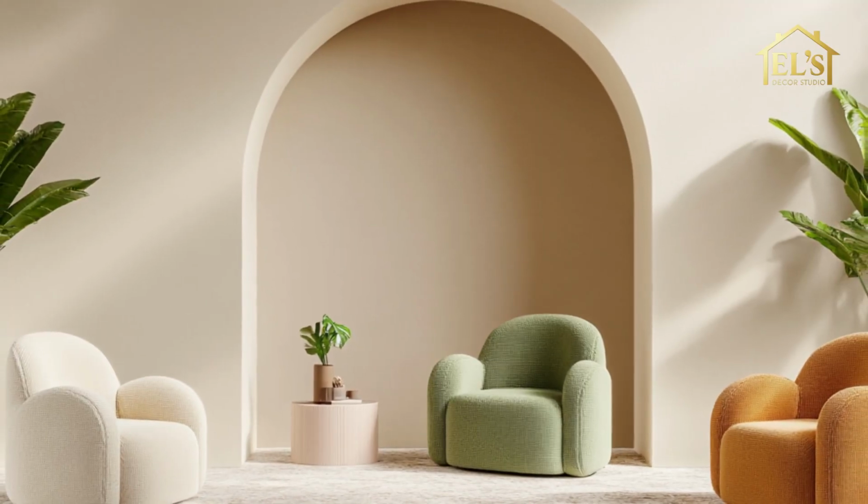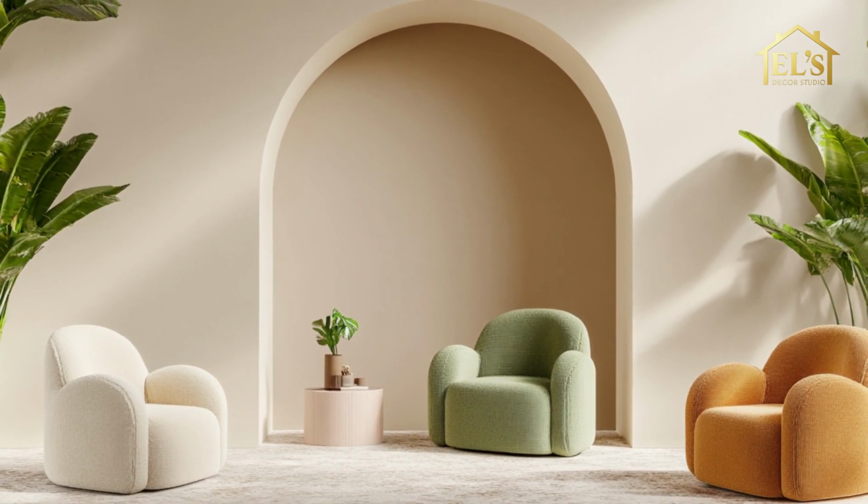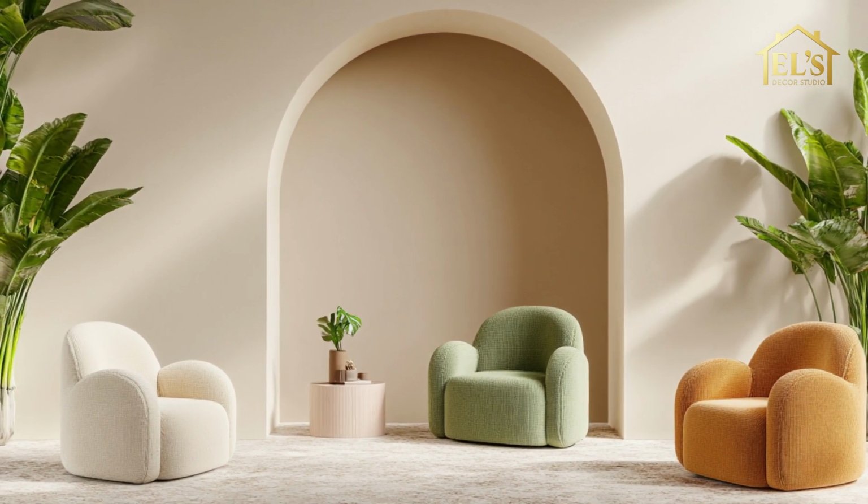Pro tip: combine vintage furniture with smart home tech or minimal accessories to balance retro charm with modern life.